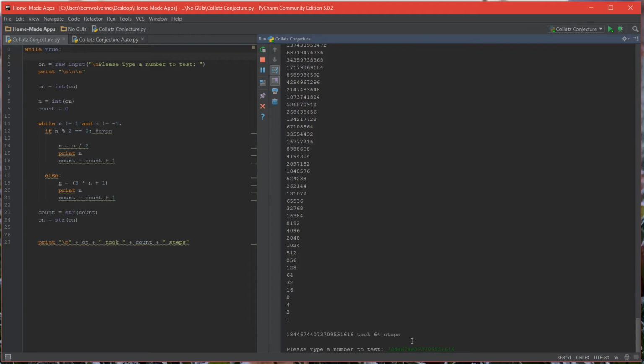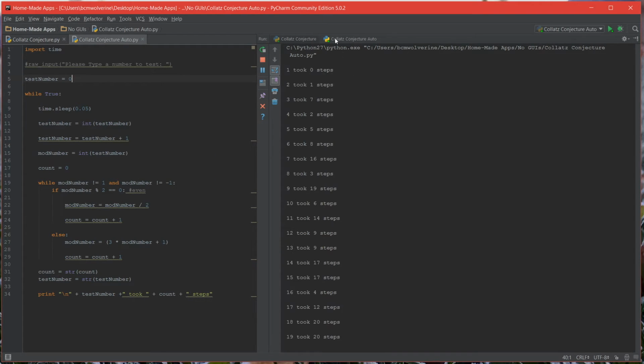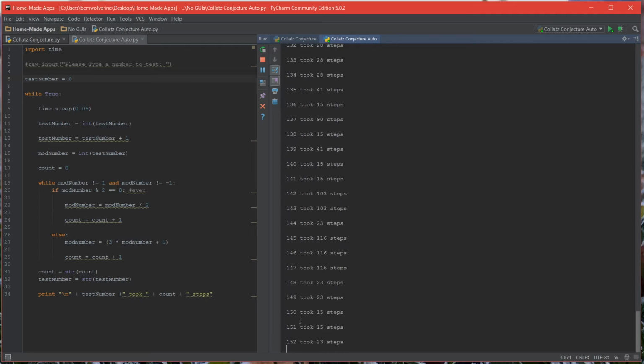So let's take this number here and minus 1. And you can see it takes a lot more steps. Simply subtracting 1 or adding 1 can drastically increase the number of steps something takes. So, since we don't want to try every single number by hand, 1, then 2, then 3, then 4, I decided to make it do it automatically. So, if I right-click this and hit run, it will just go through all of the numbers every so often, like I believe it's every 1/10 of a second, I think. I could be wrong.